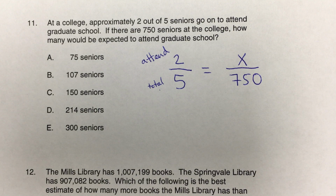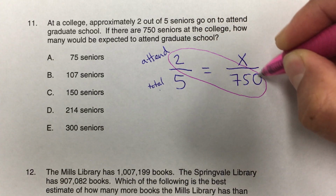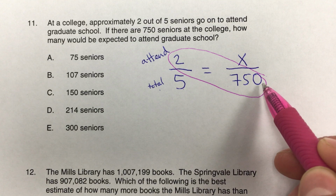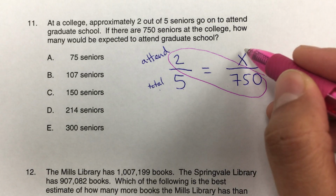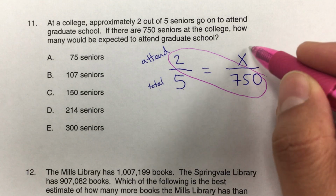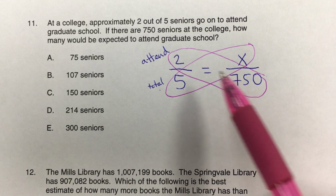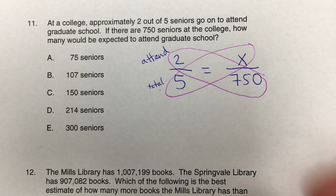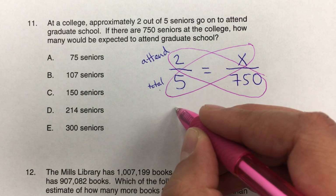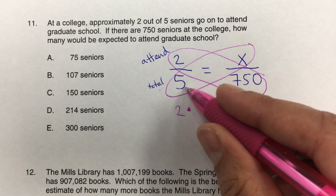So in here, the most appropriate would be to use proportions. Again, if you want to do the ones that we did before, where you find 5 times what number equals 750, it is possible. Actually, I can see it here. And then you just multiply 2 times that same number to get the value of X. Or you can just do the cross multiplication. So it's going to be 2 times 750. Again, it doesn't matter which one you multiply first. 2 times 750 is equal to 5 times X.